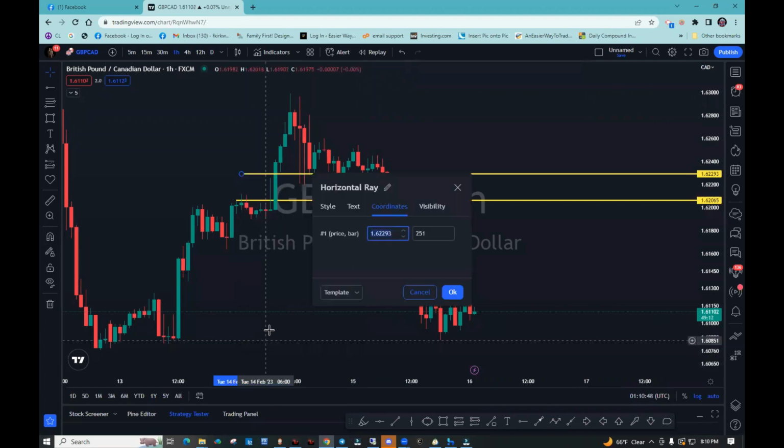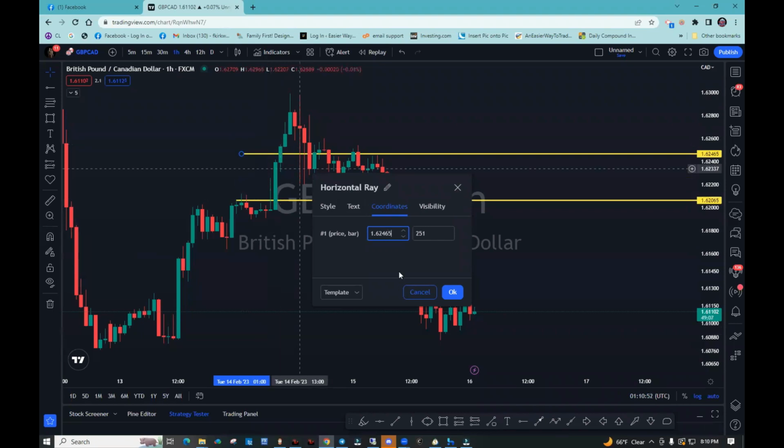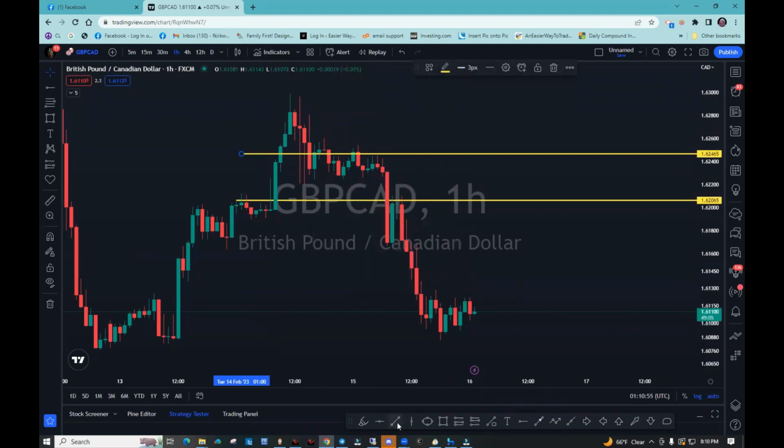1.62465. So our TP was right here. Again, obvious uptrend, right? We got an obvious uptrend here. We also got, again, resistance turned into support. Took the trade right here, retraced a little bit, and on up to our TP.